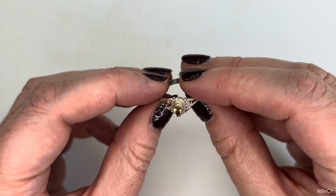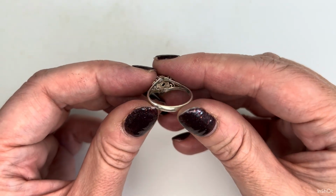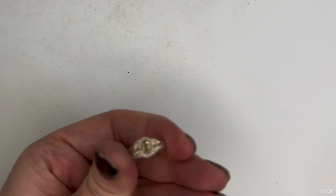And our next piece is a citrine ring. This is kind of a similar type setting. And a beautiful citrine stone on sterling silver. And that one's marked down in there. This will be 20. And that one is coming in at 7 1/4. So we'll do 20 on the citrine.